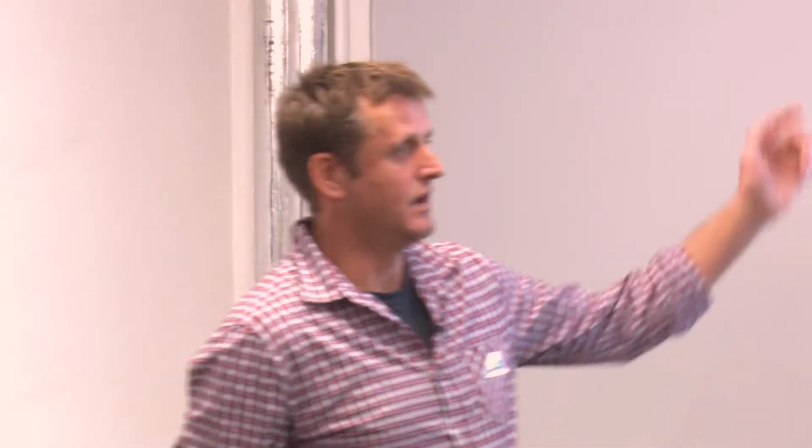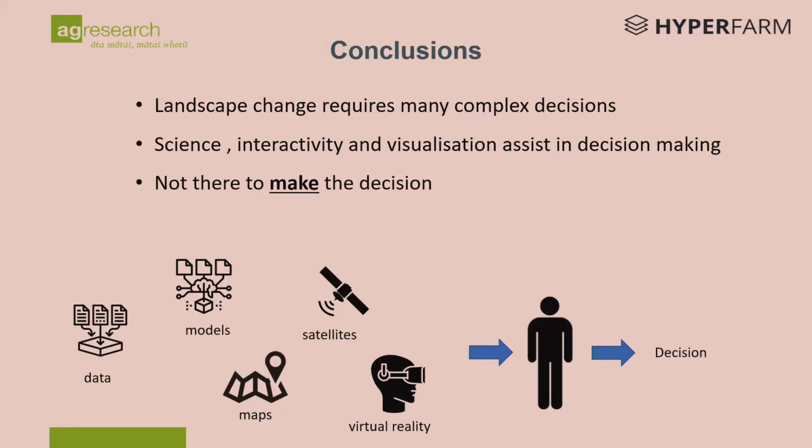But I'm certainly convinced that if we are to achieve the landscapes that many of us are expecting, some of those decisions are extremely hard to make, and ultimately they probably will be made. But what we're trying to do is accelerate that process. What we're essentially trying to convey here is that science is extremely important, as well as interactivity and visualization. So they are key components of this puzzle.